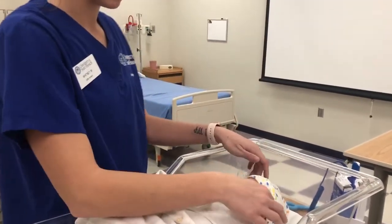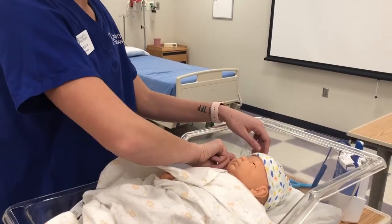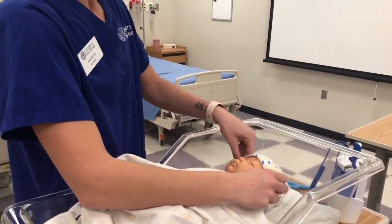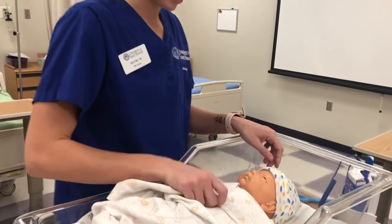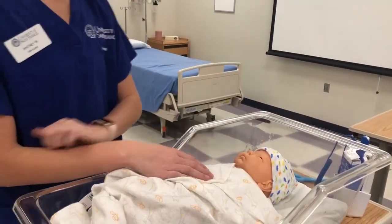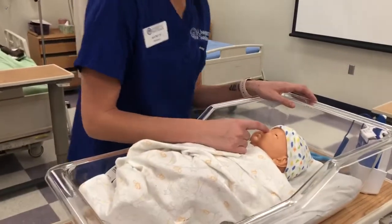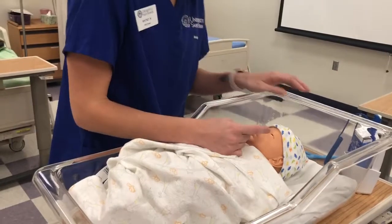Then I'm going to do the fold recoil. So I'm going to fold her ear down on both sides, and in a full-term baby, it would be faster than a preterm baby. Then I'm going to go for the nose. So I'm going to check patency. So I'm going to cover one nostril. I'm going to listen and make sure she can breathe out of both.